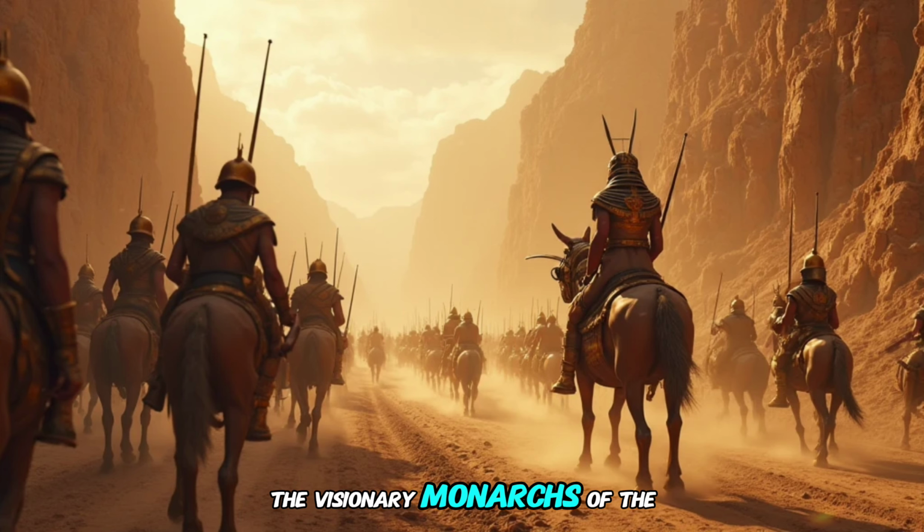The visionary monarchs of the 18th dynasty harnessed this flow of tribute to transform Egypt into a dominant imperial force. Territories that were once enemies became tributary states, providing gold, cattle, slaves, exotic items, and military support, all strengthening the throne in Thebes. Among Egypt's early empire builders, Thutmose I pushed Egyptian influence to heights never before achieved.